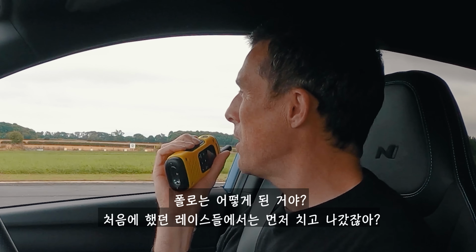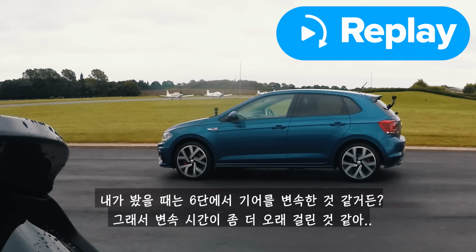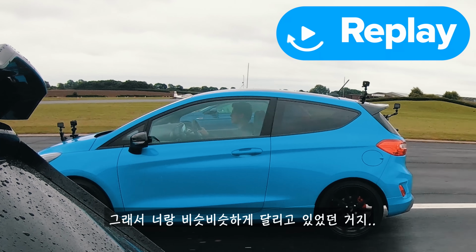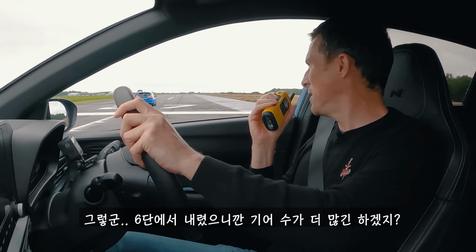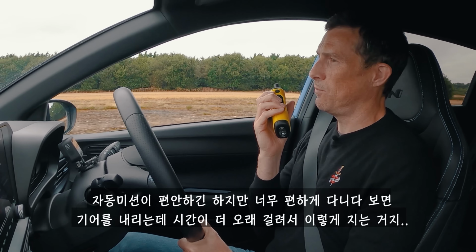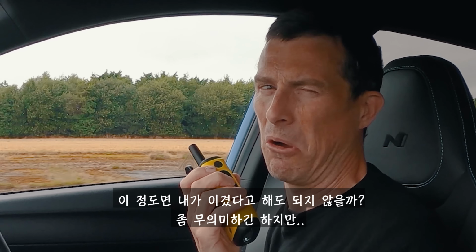What happened with the Polo? Because earlier you were smashing it. Why did that take off so slow? It looked like it changed down into 6, which meant it had a harder job of kicking down. It just took a little bit longer, and then you were level with me. Ah, because then it had to go through some more gears, which made it slow. So, automatic can be the most relaxing, but sometimes when it's being too relaxing, it has to then shuffle more gears and then it loses. I'm going to take that as a sort of victory, maybe a hollow victory.